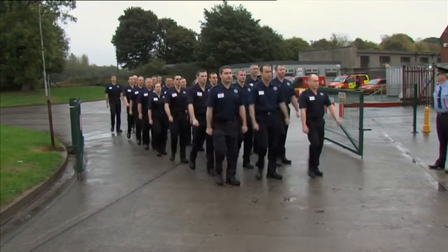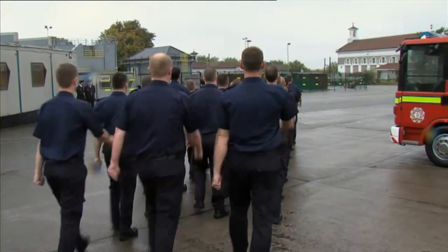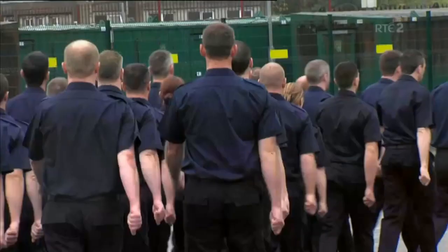The new group of trainee firefighters are on the march. Slowly but surely, they're beginning to look the part. They're starting to walk with pride in the uniform. And director of the recruit course, Rob Tierney, is pleased with their progress. We're on day 15, so it's the end of week 3. They're starting to gel together, and that's what we really aim for in these initial basic weeks.